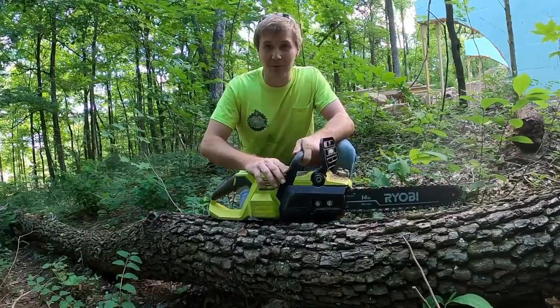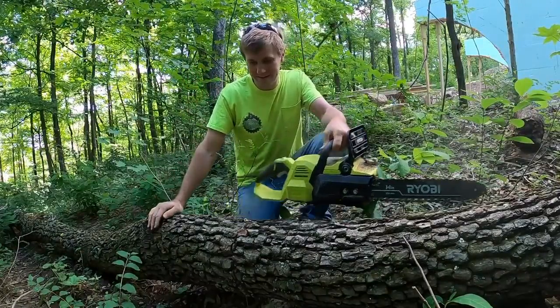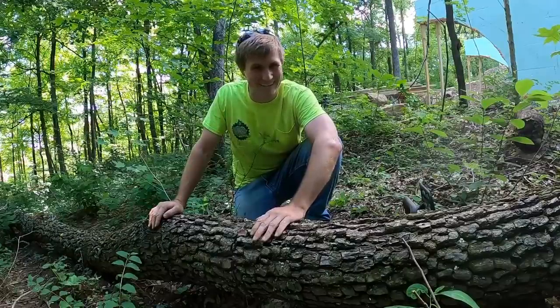This thing is great for what we did in the beginning of the video, cutting limbs, smaller stuff like that that you want to put in a burn pile. It's not made to cut this, but you know, it got the job done.